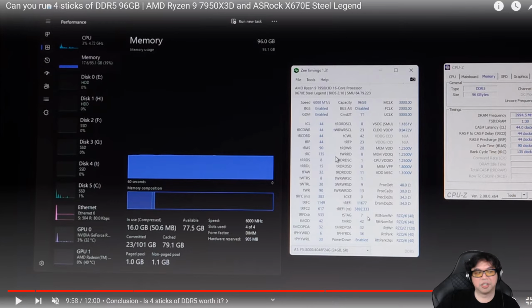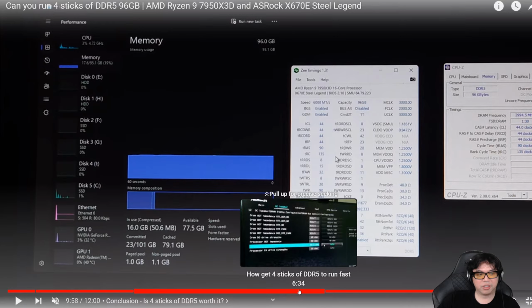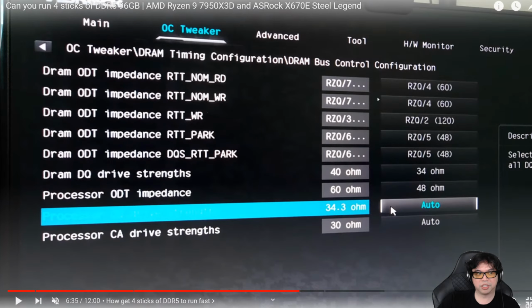So that's basically what you need to do. I mean, the trick is in this. It's these values, not subtimings, not voltages. Now, after you get this stable, then you can go and try to change the subtimings or do the Buildzoid timing optimization or whatever, and then again you have to test stability. But this is actually how to get 4 sticks of a lot of RAM working.